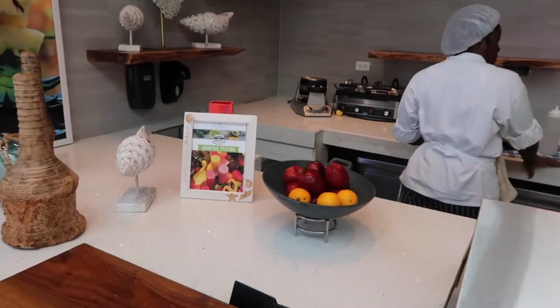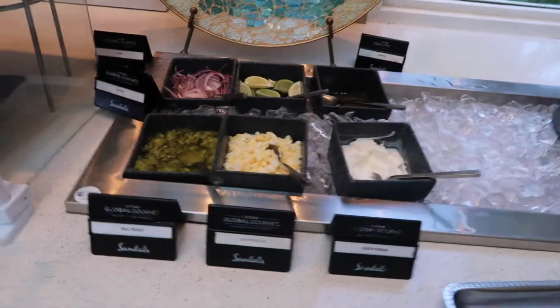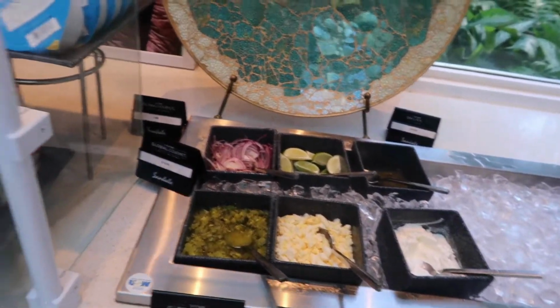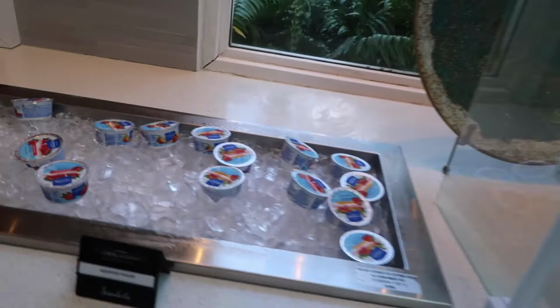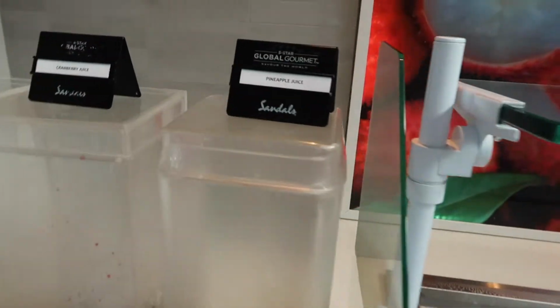Make you a smoothie right here at the smoothie station. Tomato, boiled egg, and then different toppings here as well. Dill pickle, chopped egg, sour cream, onion, lime, capers. We have some grab and go cereals here with full cream milk or low fat milk, and then assorted yogurts from the ice. They're plain over, you can scoop, and then ready to go.